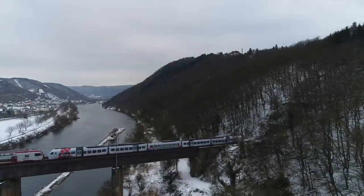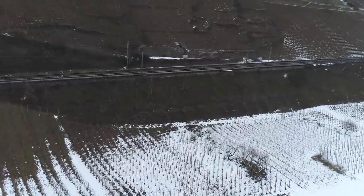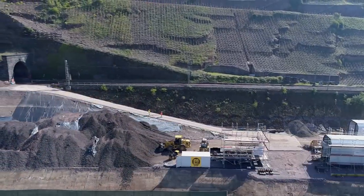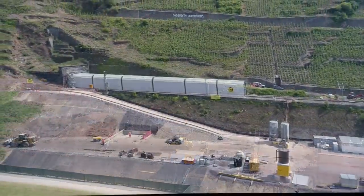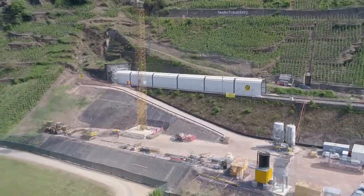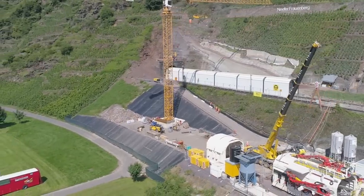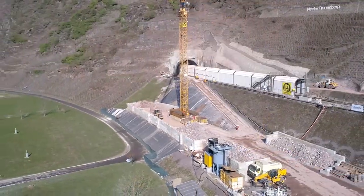For the 2-year construction period, an installation site and a dedicated site entrance road are built at the southern entrance to the tunnel. Since tourism is an important economic factor along the Mosel River, it is important not to disrupt the operations of the adjacent camping ground. The site accommodates offices, staff rooms, and technical facilities, as well as a workshop, a magazine, and a stockyard. There is also room for intermediate storage of excavated rock.